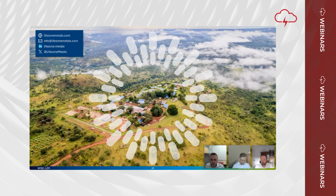Perfect. Okay. Maybe sticking with the theme of governments, in terms of the U.S. and their push to secure critical metals and metals that are strategic for them, is there anything that's new that's come out from the administration in the last little bit that would benefit you guys, in addition to those agreements that you've already executed and set up in the last little while?